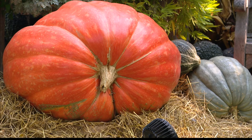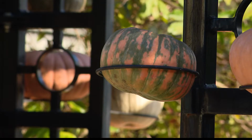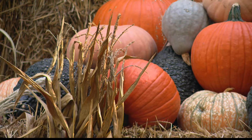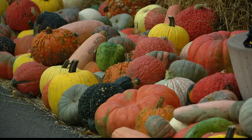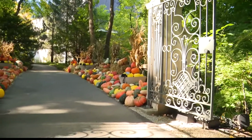And they say there's something for everyone. Besides all the pumpkins, there's also a ghost train, and they've turned the Lily House into Mischief Manor. Tickets for Harvest Days for non-members are $18. Then it's $25 for Harvest Nights for non-members. You can get your tickets in advance at newfields.org. This event runs, of course, through October 31st.